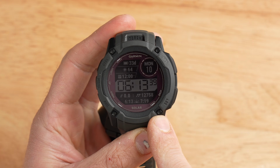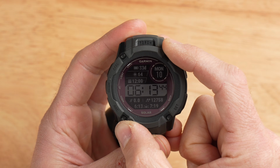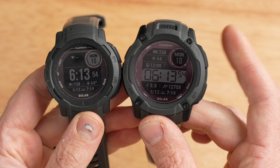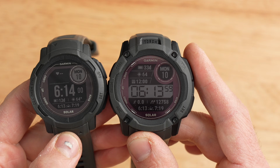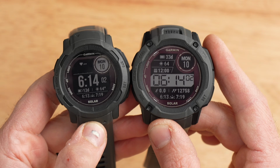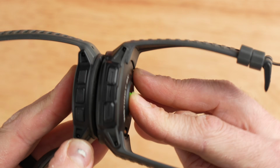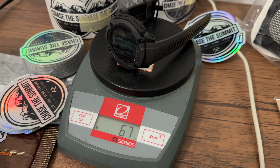Moving right along, let's dive into size and weight because the Instinct 2X is a pretty chunky watch. This watch comes in at a 50mm case diameter, and it's about 14.5 millimeters thick. And if we compare the size of the new Instinct 2X on the right side of your screen to the Instinct 2 Solar, you can see there's a substantial increase in size between these two watches. However, when flipped on their sides, you can see that the thickness actually isn't that different, but the overall diameter has grown quite a bit. When it comes to weight, the Instinct 2X is actually relatively light, coming in at just 67 grams, which is not bad for a watch of this size.